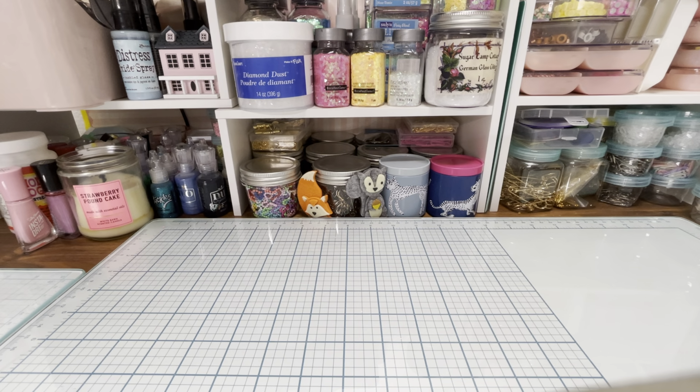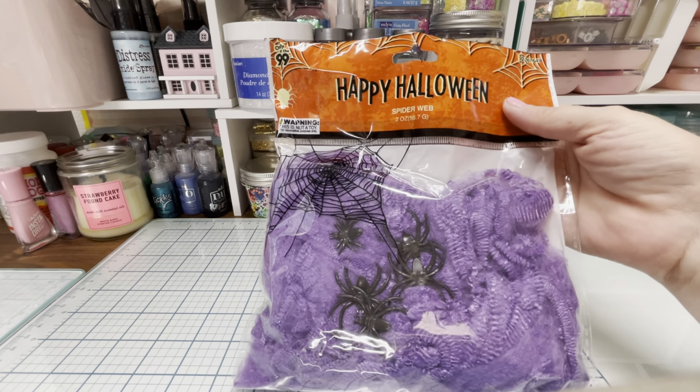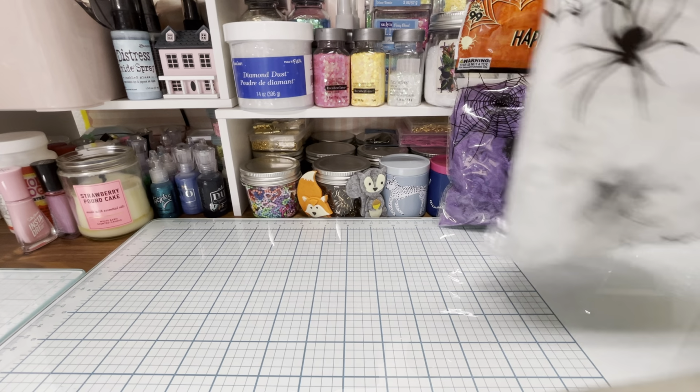So I'm just gonna go randomly and pull out whatever's in the bag. I mostly got fall and Halloween goodies, so they're all just gonna be kind of mixed up. I got this purple spider web, which I thought was so cool. I love that color, and it comes with spiders. And I also got a white one.